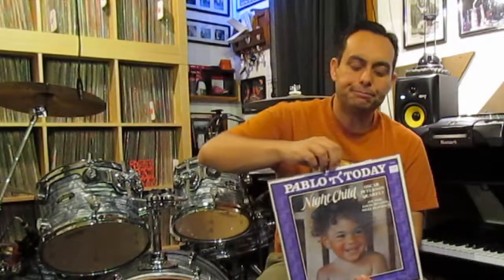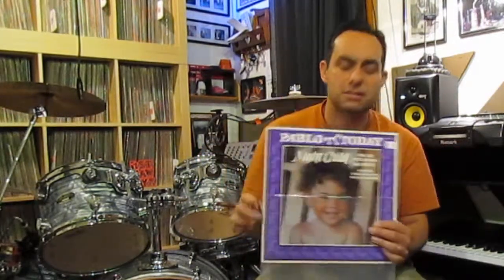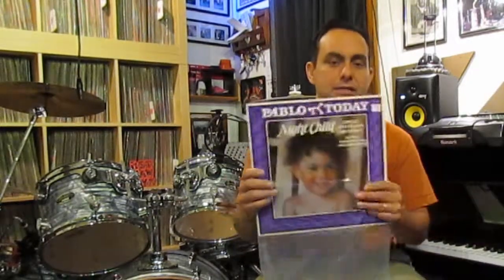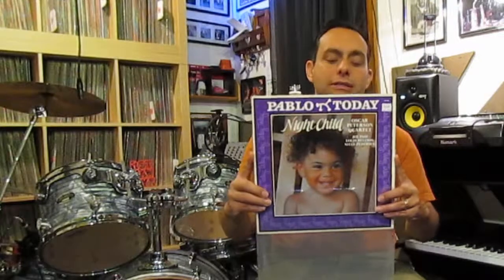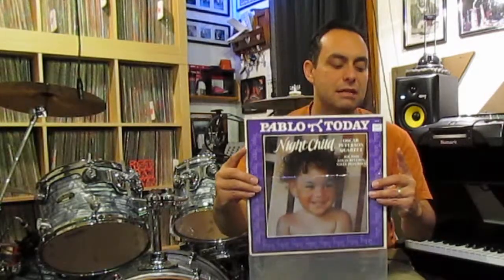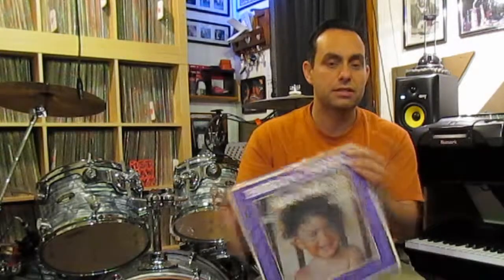Another one I recently picked up was Pablo Today, Night Child, Oscar Peterson Quartet. Good album right here. I basically bought it because of the cover. Paid $5.99 for this album. Got it at PM Sounds over there at Irving and Torrance. Good album right here, man. I was actually playing this album every day for a couple of weeks, and good condition here. Usually when you pick up stuff at PM Sounds in Old Torrance, their albums are in really good condition.